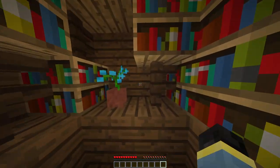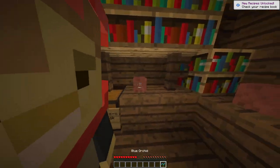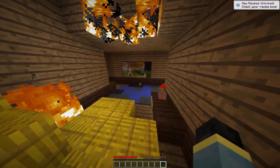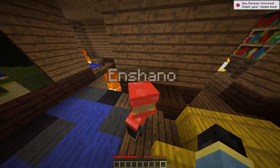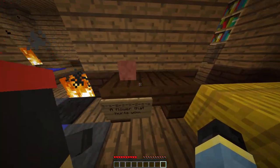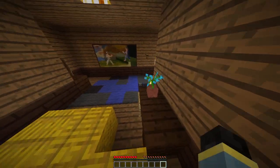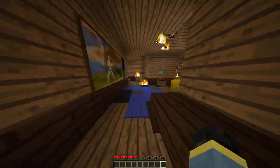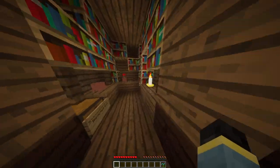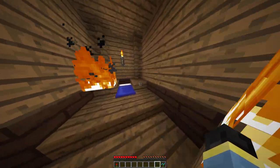An important book. Alright, we have a flower. Cool. Yeah, took another flower. So the flowers, yeah. Great, let's go put a flower in the flower pot. So, a flower that hurts you. Why does it hurt me? By the way, you can only take the flowers once, but they're still there because Minecraft is bad. Gotcha. Like, if one player takes the flower, the other one can still see it.